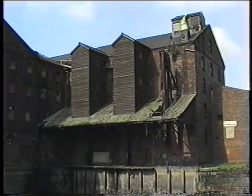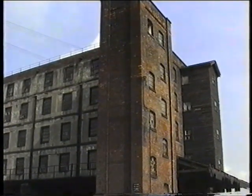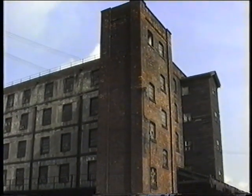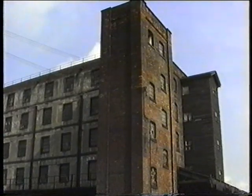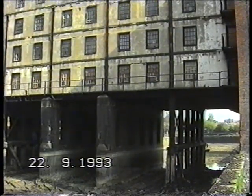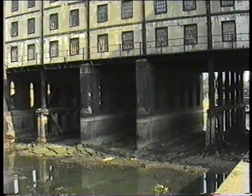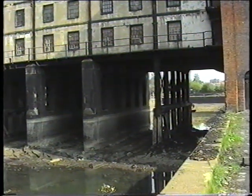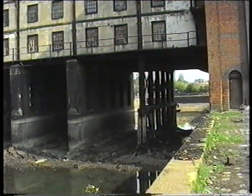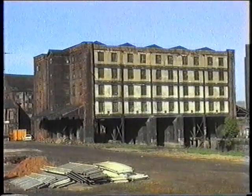Now, views of the straddle warehouse, built in the late 1890s by the canal company. A steel frame was used to support the whole building as it straddled over the canal. All waterborne goods were hoisted up into the building via floor traps through each of the suspended floors. Goods were discharged via spiral chutes or chain hoists into waiting wagons.